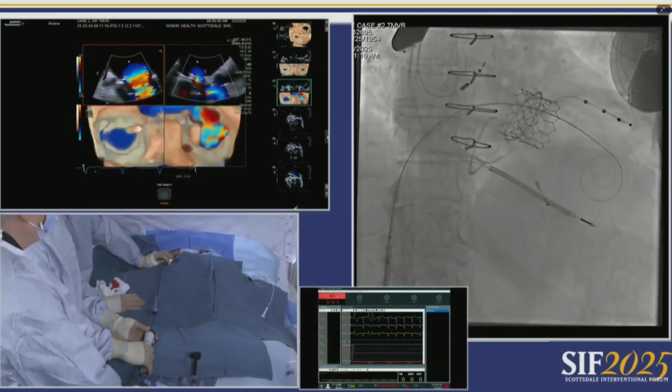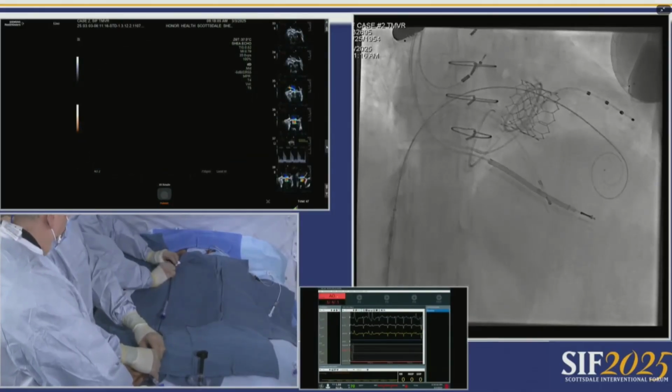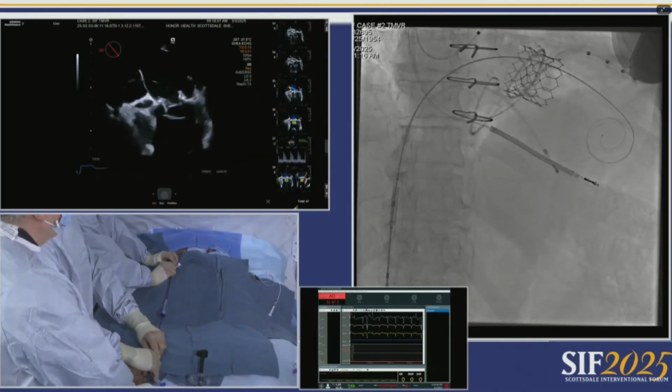Are you out of the sheath? Just make sure you're out of the sheath. Come further, Josh. Yep. So what was the mechanism of the MR here? Is it a fixed leaflet?